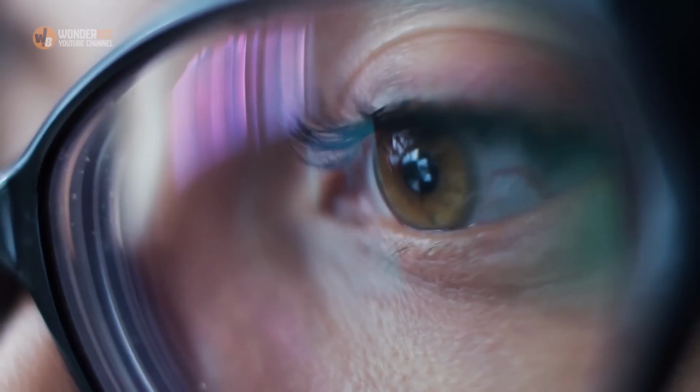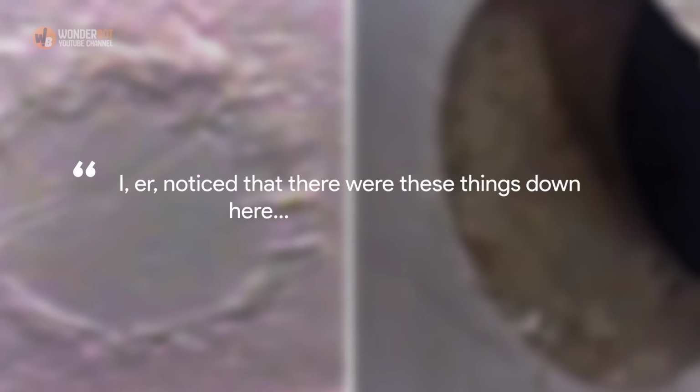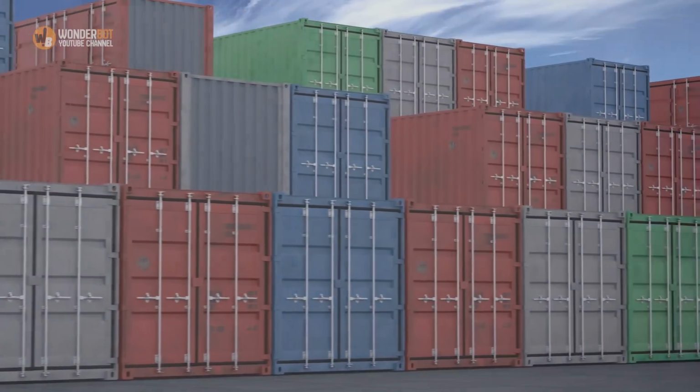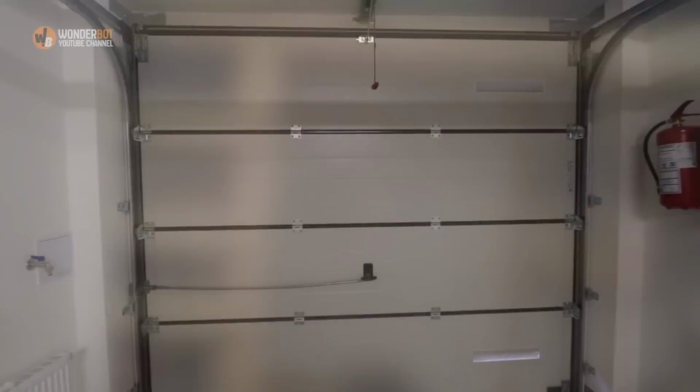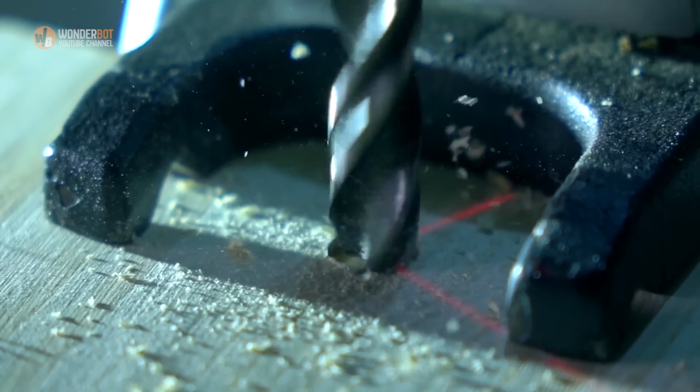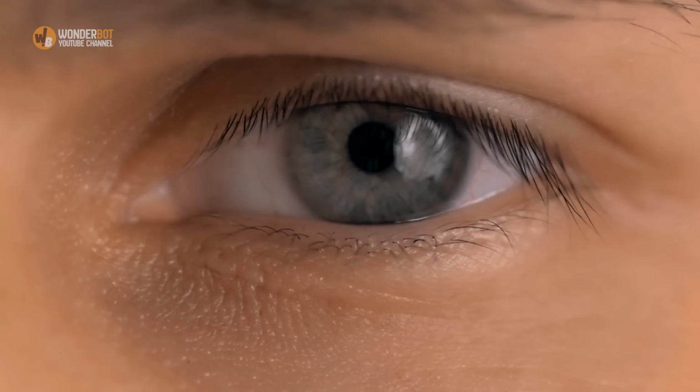He explained, "I noticed that there were these things down here, circular whatever." He proceeded to hammer on one of them, and it sounded hollow. So he decided to drill a hole in it. He discovered something quite strange when he took out the drill and started the process. When he used the drill on one of the holes, he discovered that the circular area was in fact a wooden plug. He was easily able to pop the plug right out of its spot on the wall.